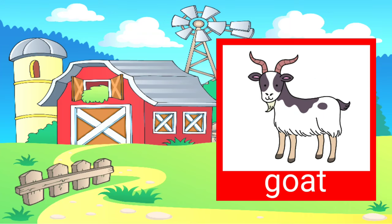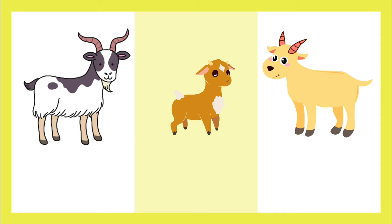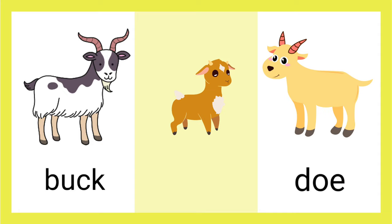Goat. Goats give milk. They are also known as weed eaters, thus help farmers grow healthy crops. A male goat is called a buck. A female goat is called a doe, while a baby goat is called a kid.